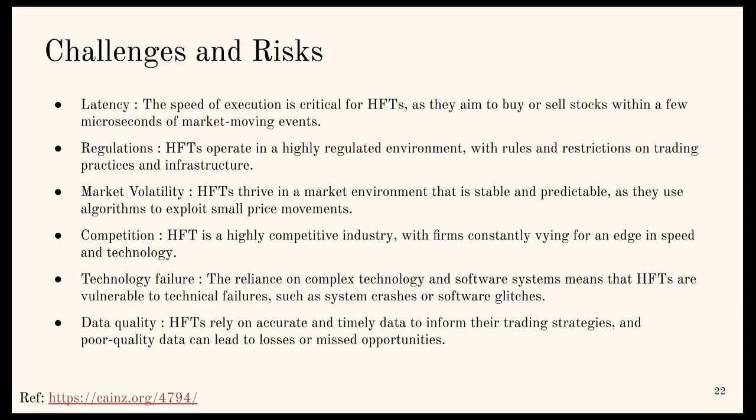In 2015, a software glitch at the New York Stock Exchange caused a 3.5-hour trading halt, affecting many HFTs and other traders. Data quality. HFTs, again, as I said, rely on accurate and real-time data to perform their trading strategies in a more efficient way. So poor quality or incorrect data can lead to losses or missed opportunities.